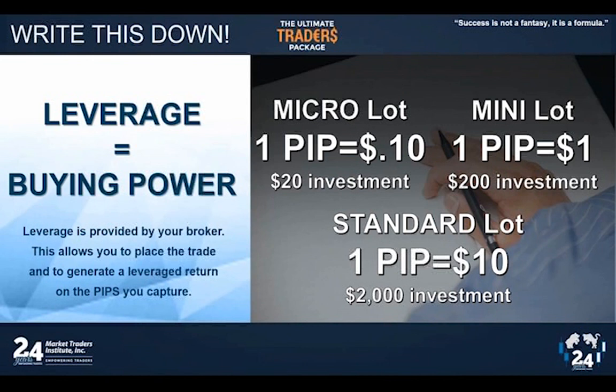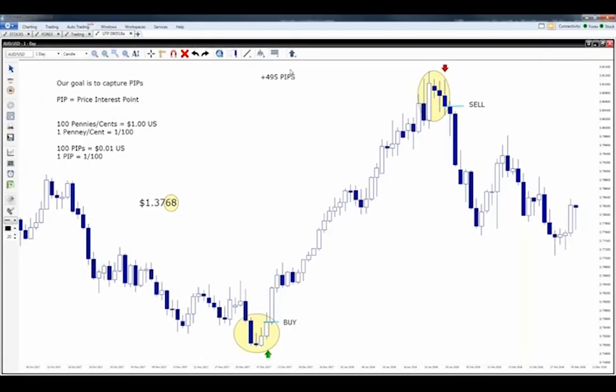But if everybody has this written down, and at least has an understanding of this, let's go back to that trade I just showed you. Let's quickly assign a value to it. If you're trading at a mini lot account size, your $200 investment at $1 per pip would have generated $490 in profit. If you're trading at the standard lot account size, your $2,000 investment at $10 per pip just generated $4,950 in profit. I know I went very quickly here, but I have a lot to cover.